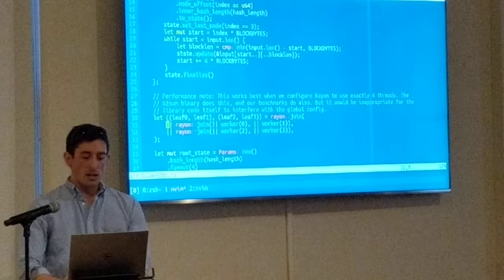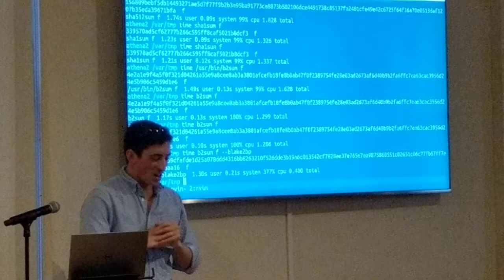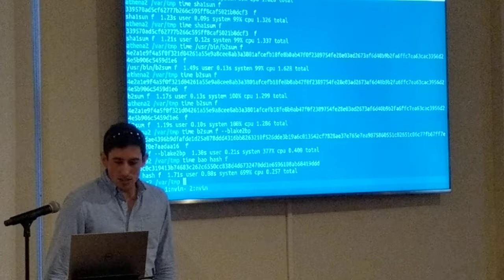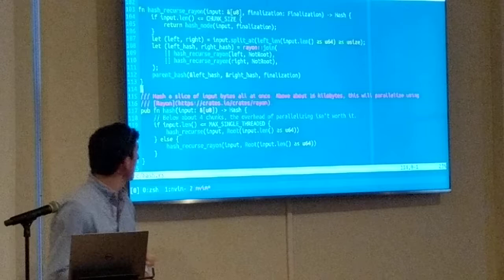Again, if we want to do something even faster than 0.4 seconds, we need to start defining custom hashing modes. So the project that all this talk leads up to is called BAO, B-A-O. It's a custom tree hashing mode, a binary tree. And if we run bao hash on the file, it runs quite fast. That is almost 4 gigabytes per second. That is utilizing all the cores of the machine, and utilizing AVX2 instructions from that SIMD implementation we just saw. If you look at the implementation, this is the top level hash function.